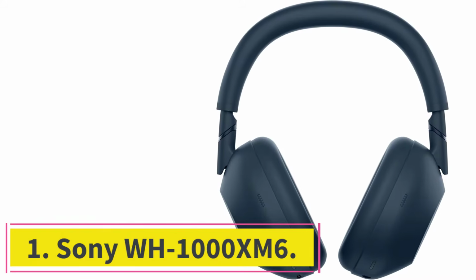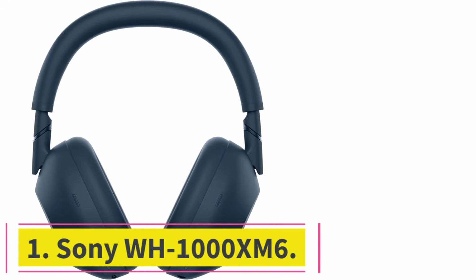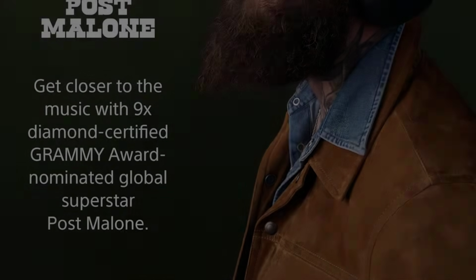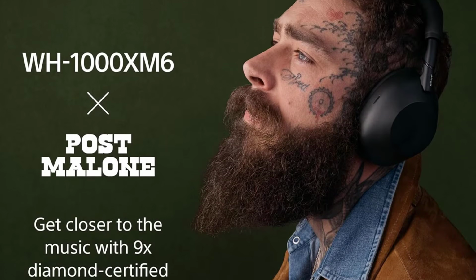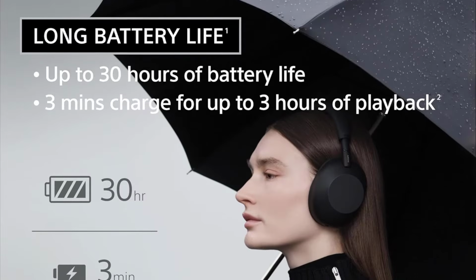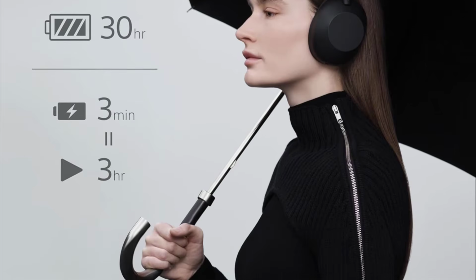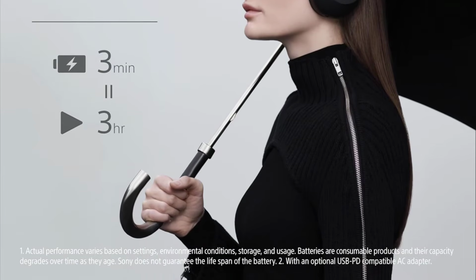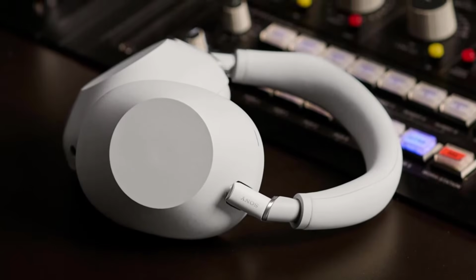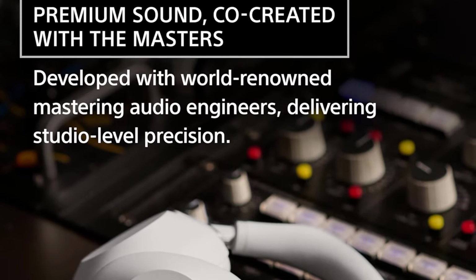Starting at number 1. Sony WH-1000XM6. The Sony WH-1000XM6 are the best over-ear headphones we've tested. They represent Sony's best consumer-focused Bluetooth headphone offering, with outstanding noise isolation performance thanks to their solid passive isolation augmented by their top-of-the-line active noise-canceling (ANC) system. They can easily cut down the rumble of plane engines as well as ambient chatter and whining computer fans, so they're great for travel or office use.